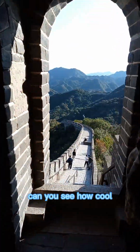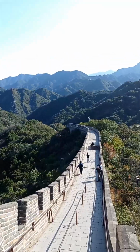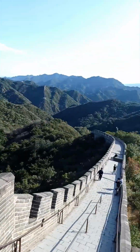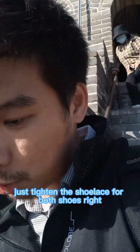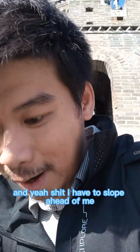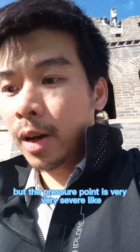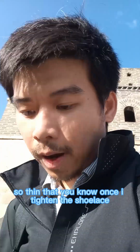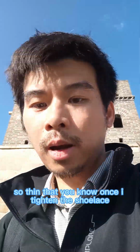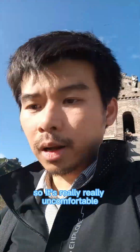Yeah, you need to see how cool this is, right? Yeah, one issue though, I just tightened the shoelace for both shoes, right? And sure, I have the slope ahead of me, but the pressure point is very, very severe. Because the sock construction upper is so thin that once I tighten the shoelace, the lace just keeps biting into my instep, so it's really, really uncomfortable.